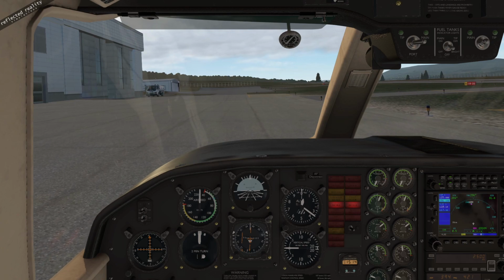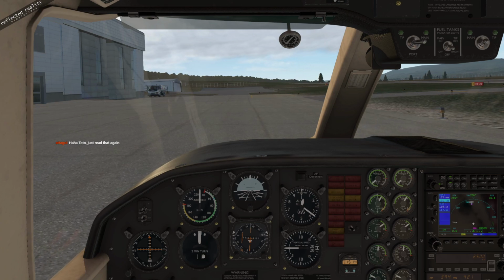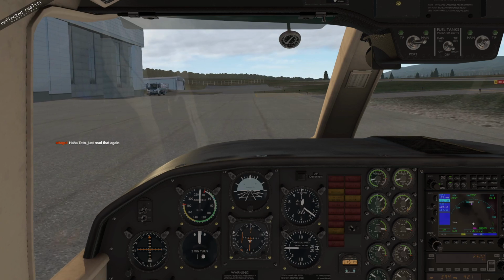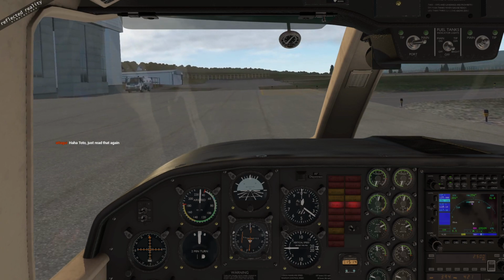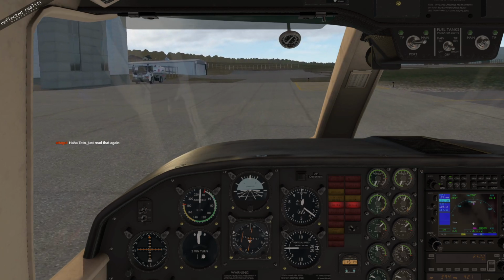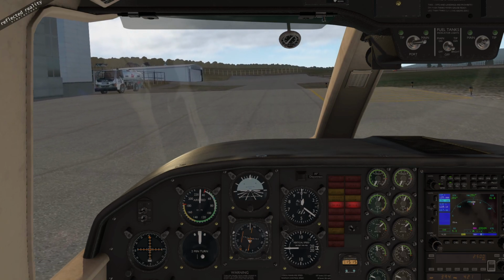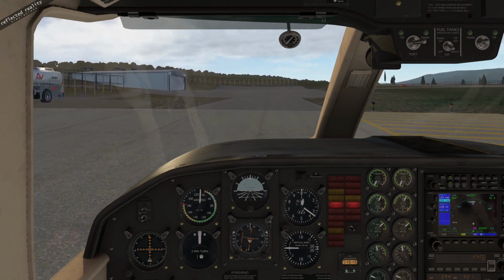Right, and we're moving. Just going to have to take it out of beta for a second, get her moving, so a little bit more power. Right, we'll go very slowly here because there's a few bumps. I really don't think the apron in Cumbernauld is like this. That would be a bad thing.